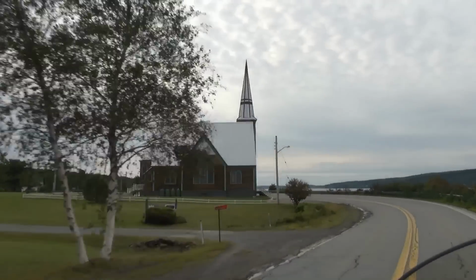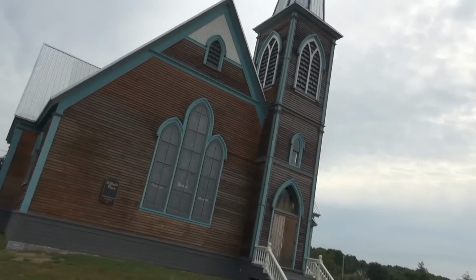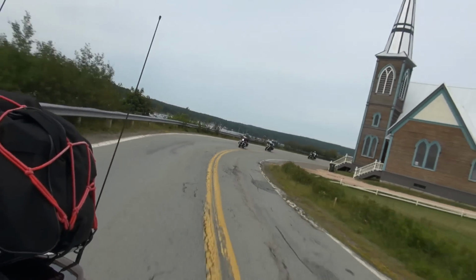Now I tell you, these are some neat sights. These old churches, and then at the same time on the other side, you're right by the water. Man, we enjoyed this.